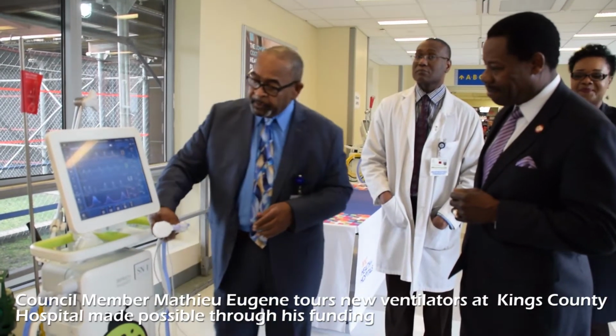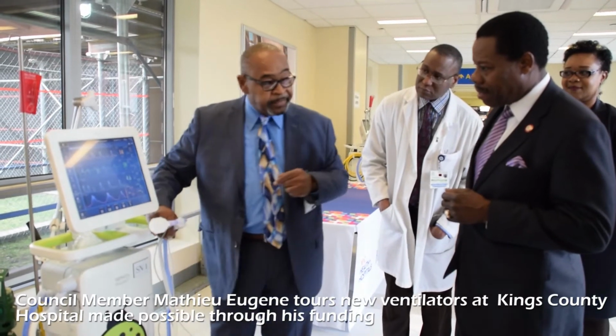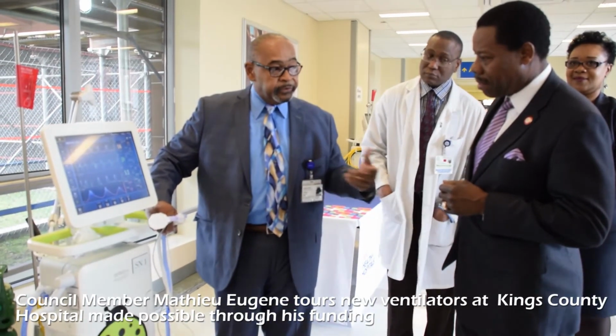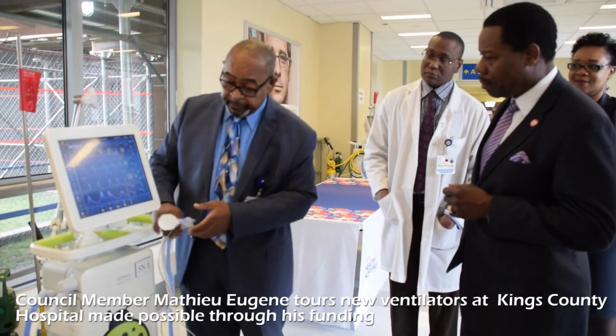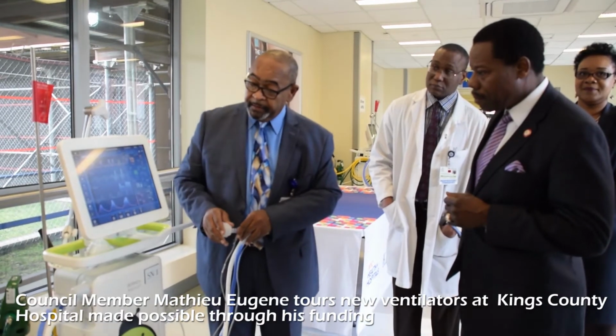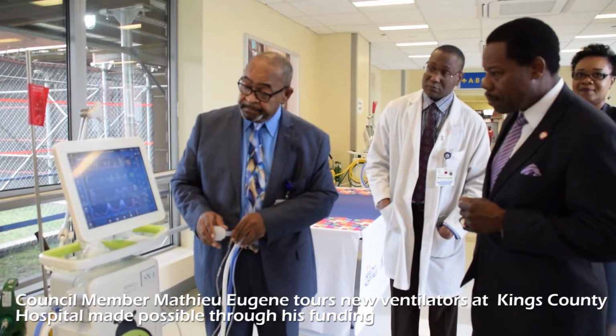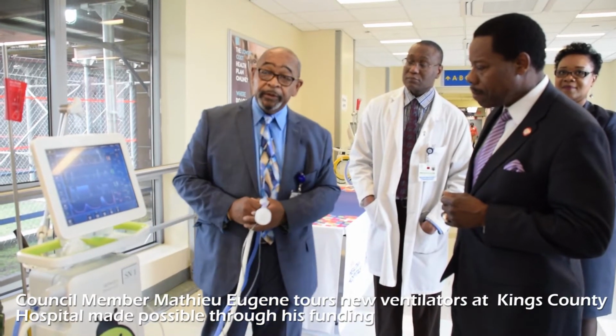Okay. Questions? You see that little set of lungs there? That's how you know, that's how the physician will know, that's how the nurse will know, that's how the respiratory therapist will know that the baby is actually triggering the machine. Every time the baby triggers, you see that. So, pretty interesting piece of equipment.